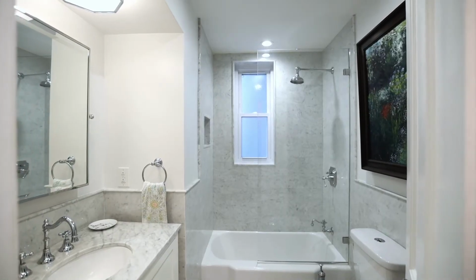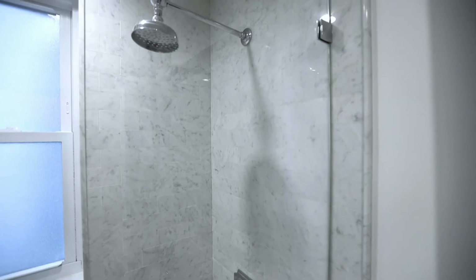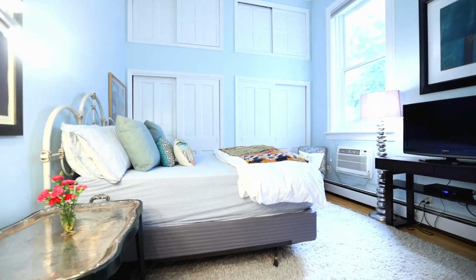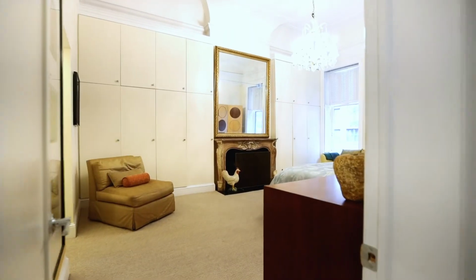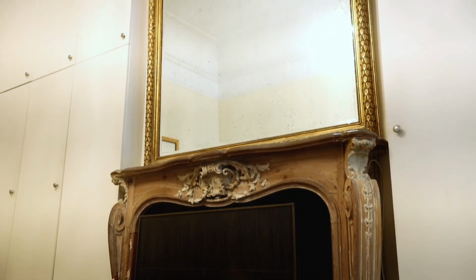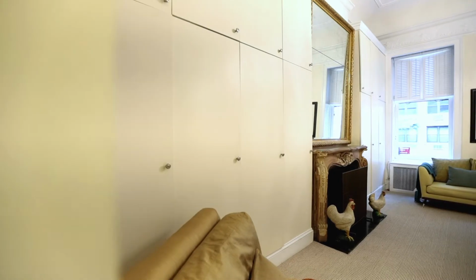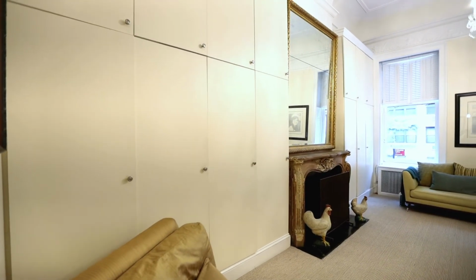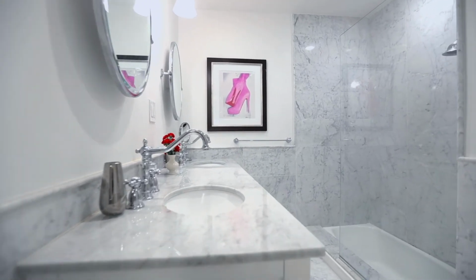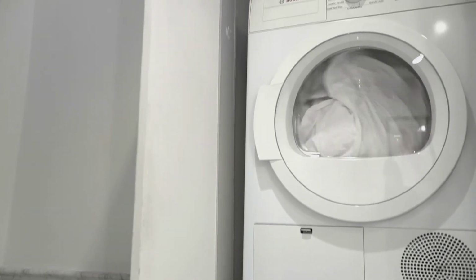A large guest bathroom is finished with Carrara marble tiles in a hexagonal shape on the floor and subway style on the walls. This leads us to the separate guest bedroom wing, which easily fits a king-size bed. Returning to the front of the apartment, we enter the primary suite. The original fireplace with mantel and coffered ceiling detail are impossible not to notice. This room has incredible storage throughout and an ensuite bathroom, also done in Carrara marble, with a double sink vanity and a sunken bathtub. There is even a vented washer dryer in the apartment.